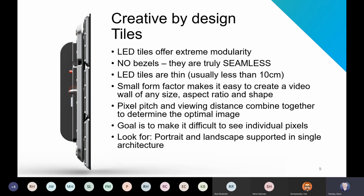They're very modular, they're also thin. So this is all new in terms of new possibilities for video walls. Most are less than 10 centimeters or less than 4 inches in depth. And of course, this allows you to create some unique shapes that are only limited by the size of the tile. So you need to consider a couple things when you're designing that wall.